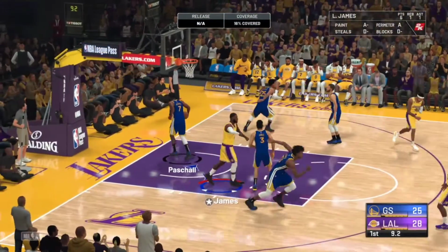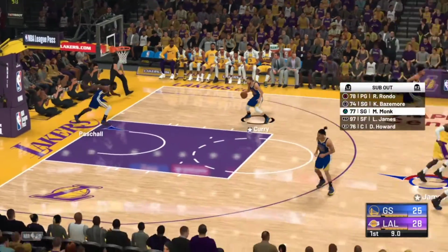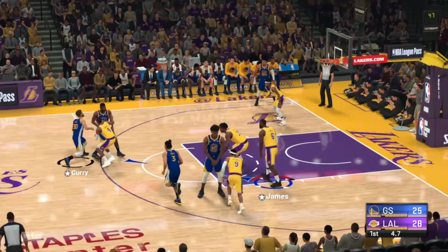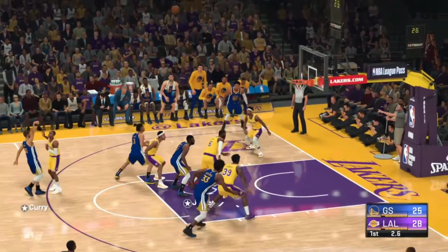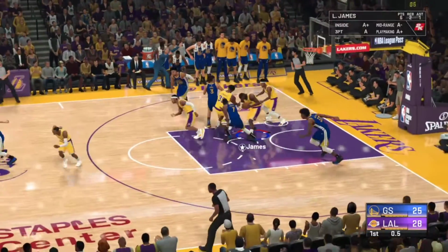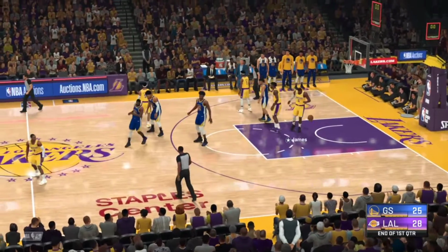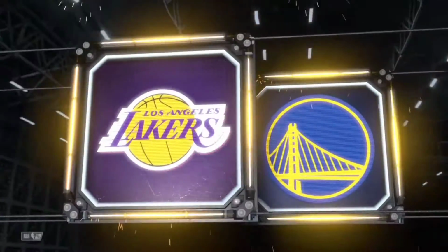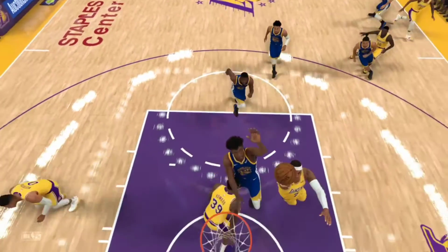James with the bucket. James has got 6 points. That's what the offense is designed to do. Get LeBron high percentage looks. Here's Curry with the 3. That shot, no good. And that concludes a back-and-forth high-scoring first quarter of play. Blazers on top of 3.